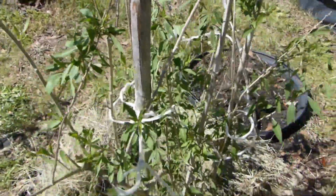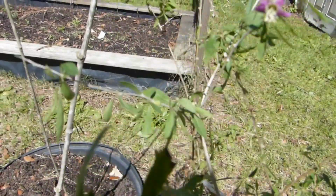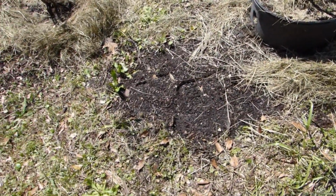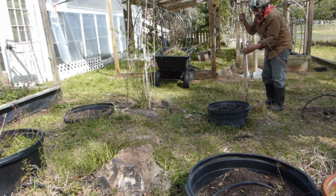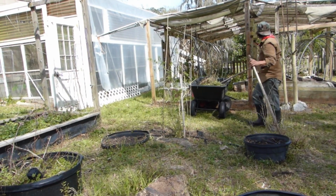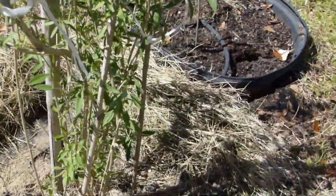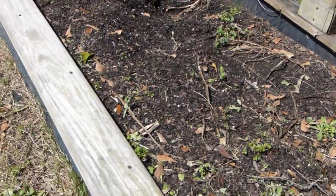It's actually starting to put out some blooms too. See that bloom there? Yes, Mama. Hi. And what my husband did is he dug out one of the goji berry that is on that area there, and put it inside the greenhouse. So we got that taken care of. The berries are pretty much well underway.